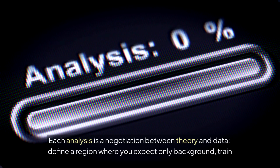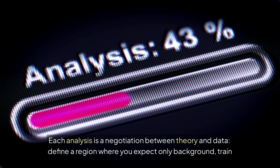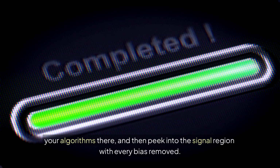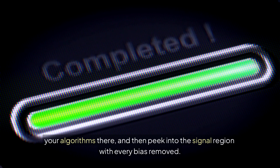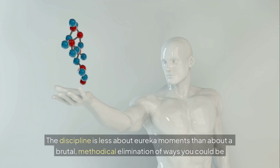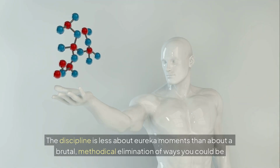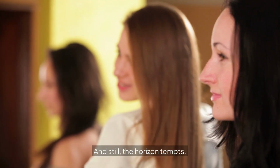Each analysis is a negotiation between theory and data. Define a region where you expect only background, train your algorithms there, and then peek into the signal region with every bias removed. The discipline is less about eureka moments than about a brutal, methodical elimination of ways you could be fooling yourself. And still the horizon tempts.